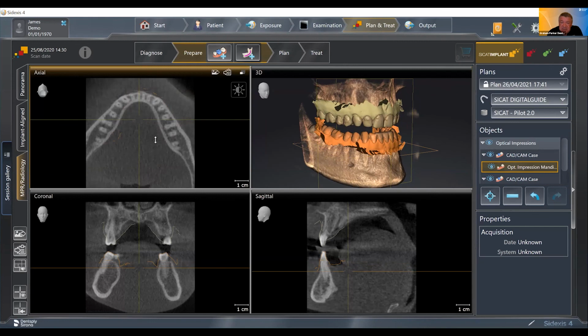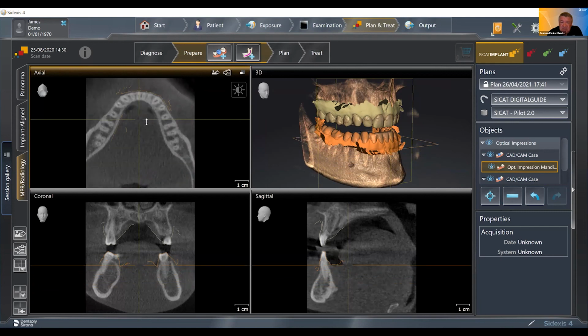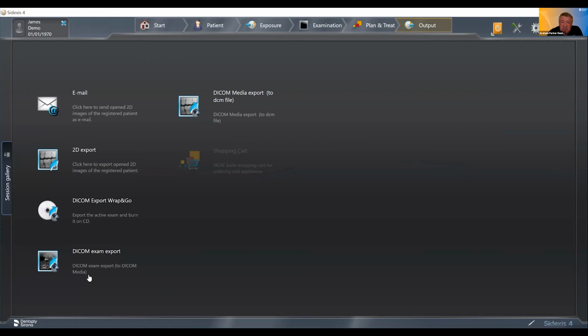So once you've checked and reported on your image, and you'd want to do that in the NPR view, just going through your image, just checking there's no issues there with this patient, and you're quite happy with it, you can then export it to SureSmile. To do that, you go to the Output tab here, and you'll see this screen, and the screen that you want is a DICOM exam export.